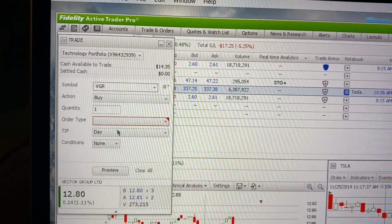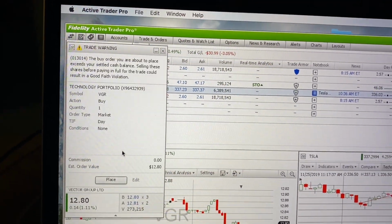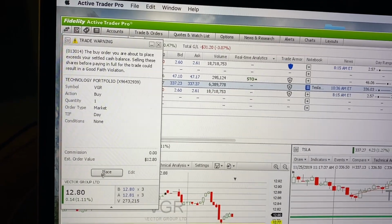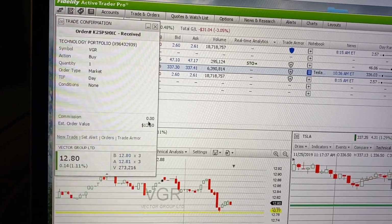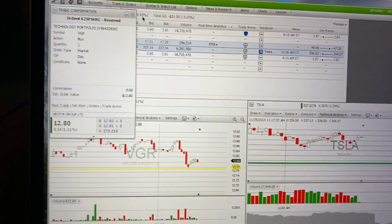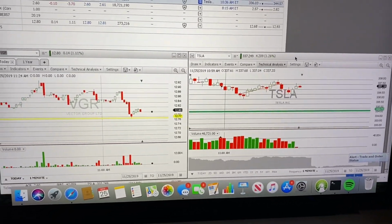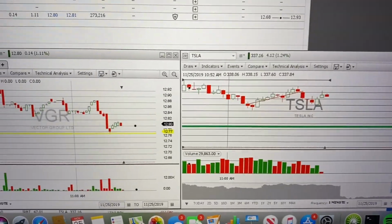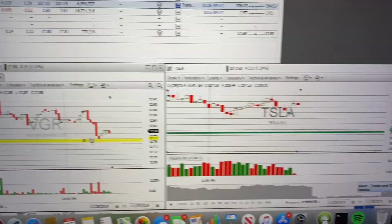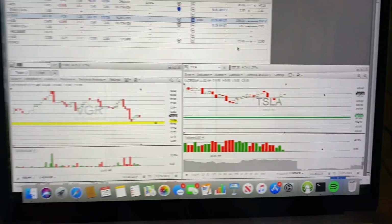Oh, I forgot to do the order type, market. Preview, let's go. Okay, I just bought another one, a VGR. I was planning on buying more VGR, but we're done for the day. We hit our lowest here, which was my goal. Our goal was probably $1 or 2 lower, but we're good.